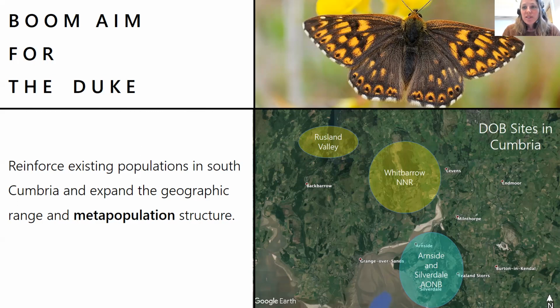This is really great for genetic diversity, and it means that the populations are able to adapt to environmental and climatic change. It also provides insurance for satellite populations through any stochastic events, so any flooding or change in grazing regimes that can detriment a population in one area. Those butterflies are then able to move and recolonize new sites of their own accord. And this is something we really hope that we can do in Cumbria.